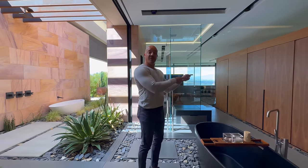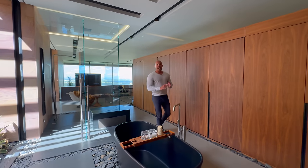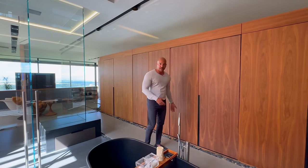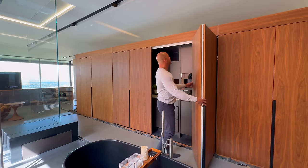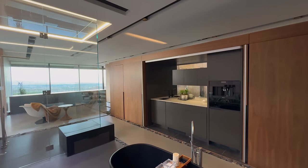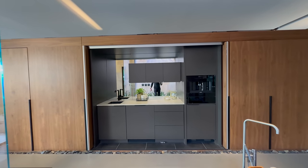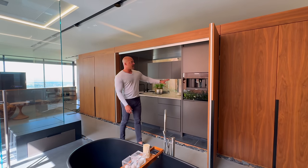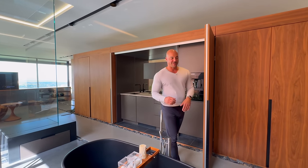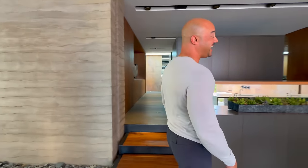All right, we're gonna back up a little bit because, oh, we forgot this. Ashley, come on. All right, this is kind of cool. So if you can't bring yourself in the morning to walk all the way across the house to get your espresso, this is super trick. You can actually push this in, or you can actually open these up and display an actual kitchen area. So here we have a nice travertine counter surface. We have our sink. We have our Wolf espresso maker. Sensational, right?